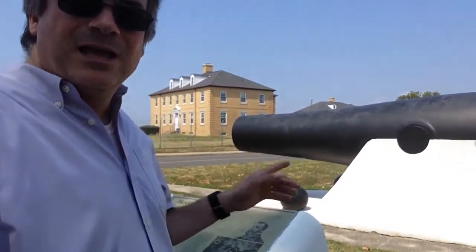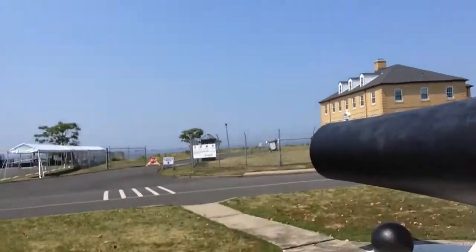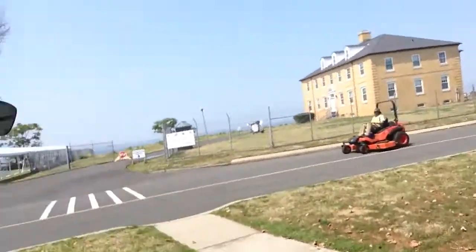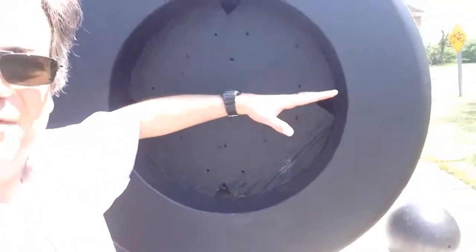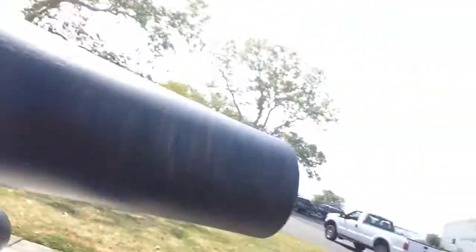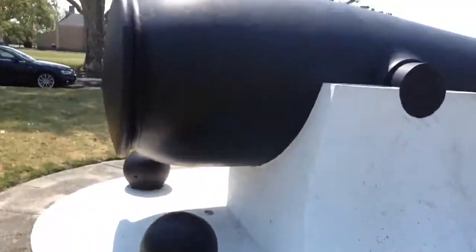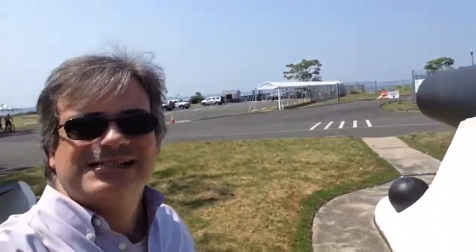A Civil War era Rodman Cannon. I want you to see how big this bore is on this Civil War era Rodman Cannon. Holy cow. That's my elbow to my fingertip. That's got to be 20 inches. There's a ball for it, aimed out toward the harbor, just in case. Named for Lieutenant Rodman, who served in 1844.